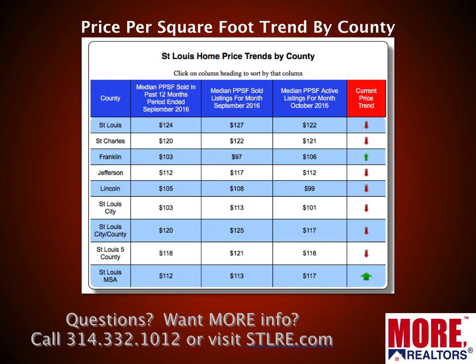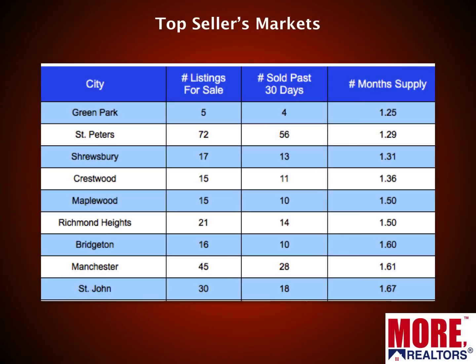Here we look at price per square foot. That's the best way to compare home prices, apples to apples, on a per foot basis. This shows what the current trend is, current pricing. You can see all the red arrows, one little green arrow up there. Overall, for the whole MSA, the trend is upward, but that's mainly being carried by the Illinois side. Here we're seeing home prices trending downward. Don't panic. That is normal going into the winter.